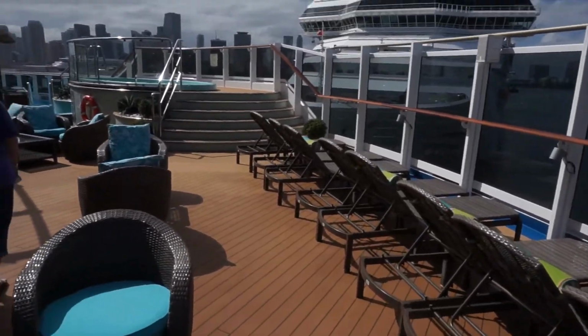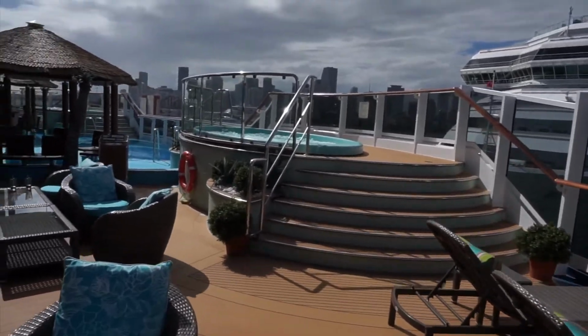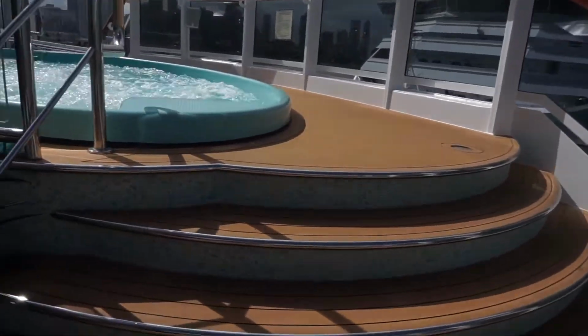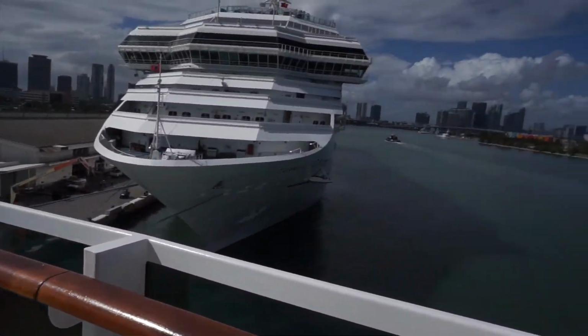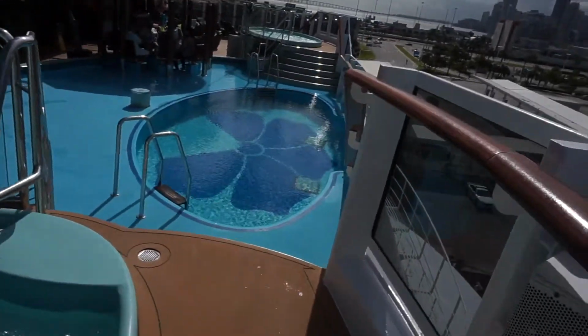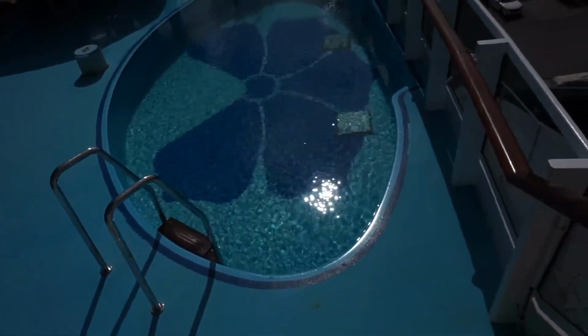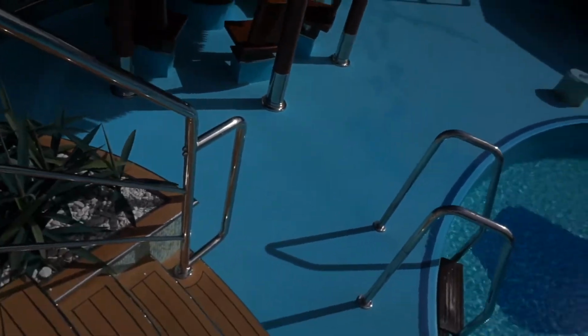All right, we have our own pool deck. Comes complete with a hot tub. I gotta get changed to get in the pool. Look at this. The hot tub. The Carnival Glory and the pool. Wow. Look at that. It's not completely full yet because the blue area here will have water in it later on. So that way we can sit in it with our feet.